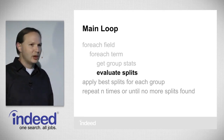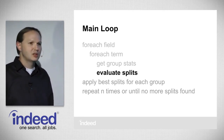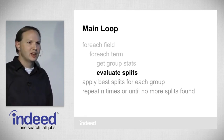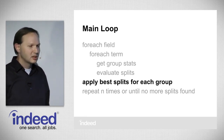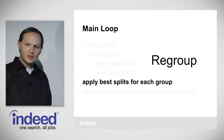Now all we have to do is evaluate this data that's being streamed through us. This is actually very easy to distribute. It's just wherever you're merging this data, you just evaluate the data as it's coming in. It's actually quick to evaluate it. It's much harder to merge that information together than it is to evaluate it. So no problem there. But we still have to find some way to apply these splits. And this is what we call a regroup operation.